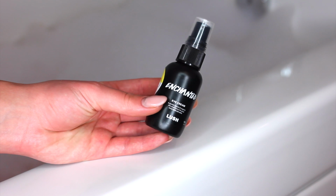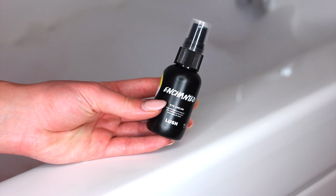The final underrated product I have here is the Enchanted Eye Cream from LUSH. Now this is such a beautiful eye cream. I feel like nowadays, especially in the beauty community or YouTubers and bloggers, they all talk about the same 3 eye creams, which I've tried a lot of them, and there's some that I like, some that I don't. Some of them are just crazy expensive, and I'm like, wow, that is a lot of money for an under eye cream. Anyways, I feel like no one ever talks about this, and this is up to par, if not better than a lot of those other products that I've tried.